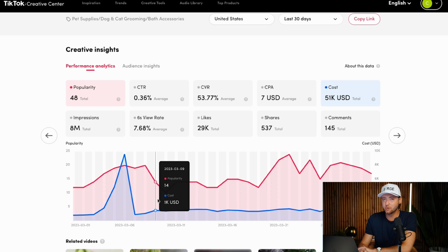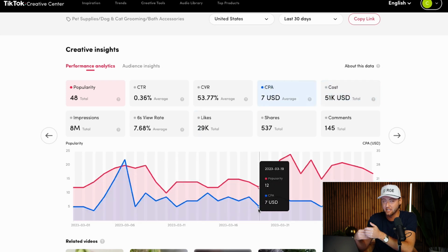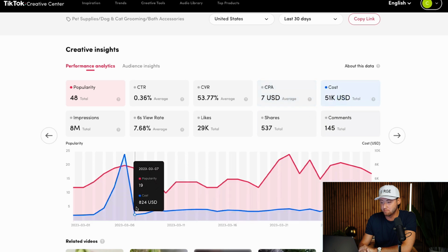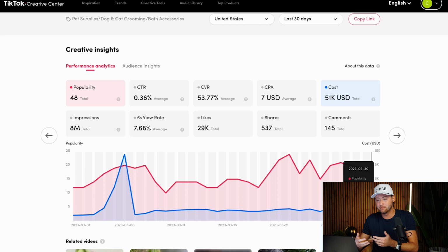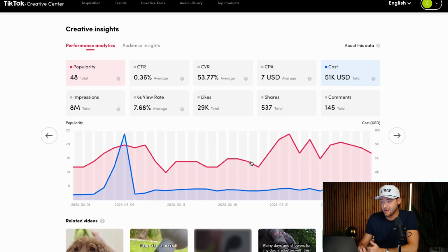That means that they're not tweaking their creative. They're not scaling up. They're leaving the account just running because it's producing a very consistent result. I mean, they're averaging $7 to $10 cost per purchase. Likely means that it's profitable, and they're just not scaling because it's just been producing so consistently. This means that you could come in with bath accessories, specifically for animals in this space, and scale up and see tons of results.